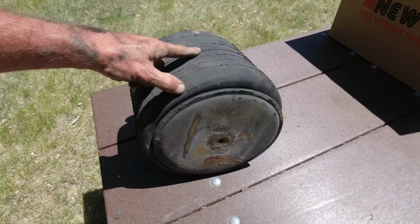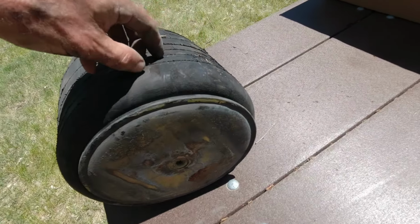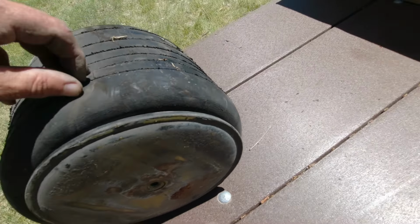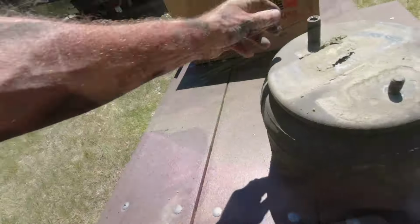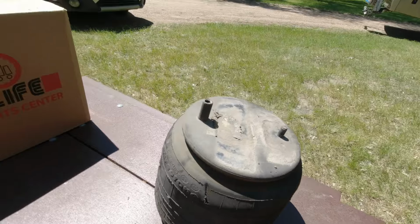So this is the airbag. When you do an inspection or you have someone take a look, you will see a bunch of dry rot right here along the edge. Eventually, that will cause your airbag to fail, and if that's the case, you are out of business. They also mentioned that my airbag was leaking.